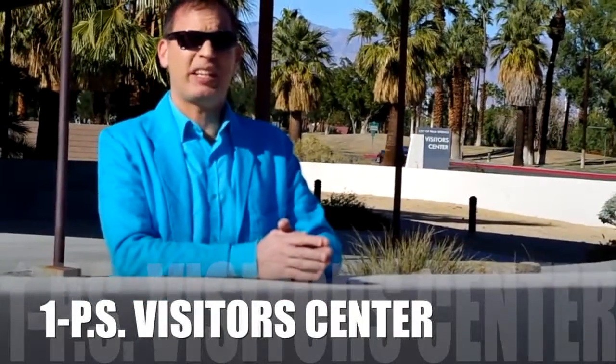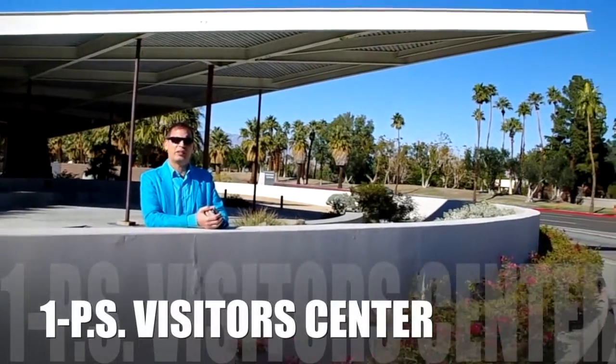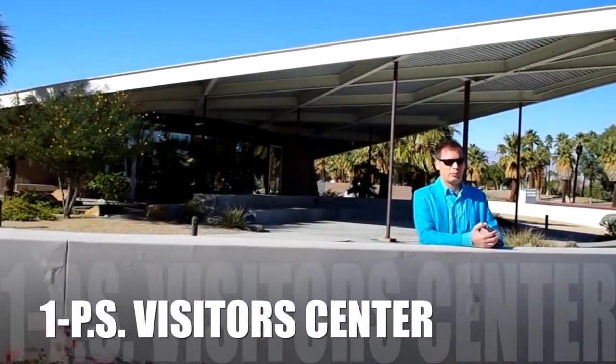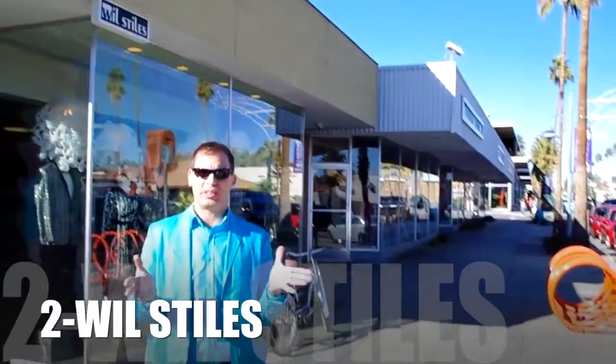Visitor center. That's because it's set in a building designed in that year by Albert Frey. It's famous for its spaceship-style roof, which you see as you're driving into Palm Springs. We're on Upper Palm Canyon Drive, and this is the Uptown Design District. It's where the best boutiques are.